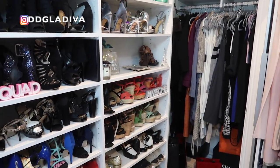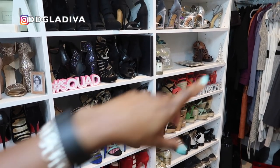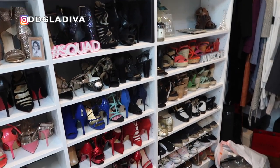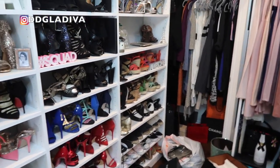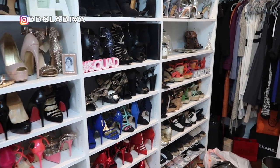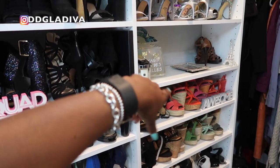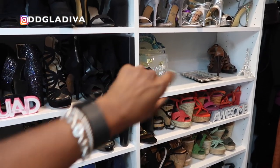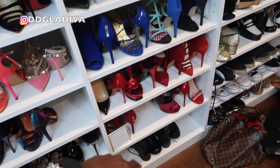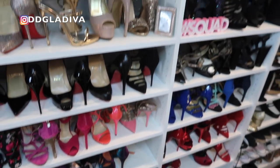And I also decided to get rid of some shoes. So as you can see, I have some spaces in the shelves. There were more spaces, but I filled them in and moved stuff around. This whole shelf was basically empty, but I temporarily put some stuff on it. I have a few spaces down here and down there and over here and up there.